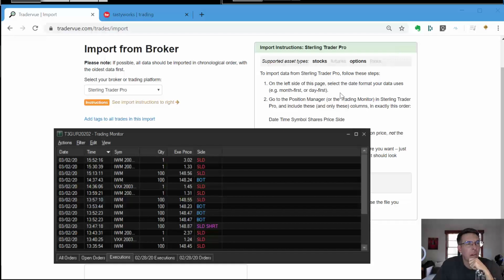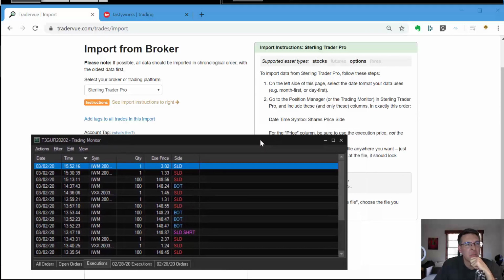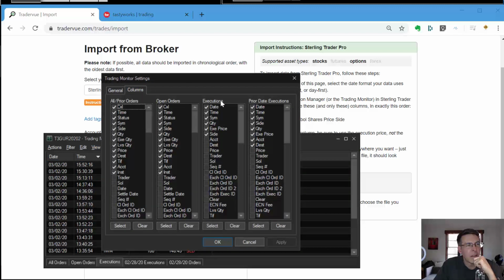Okay, I'm back. This took a little while, but I followed the instructions. It's not super intuitive. I went onto the Sterling Trader Pro dashboard, and I pull up the trading monitor. That's this right here. And I went to the executions tab right here. And then I went to view and settings, and then I clicked on columns, and then I selected just the execution columns that the instructions indicate.